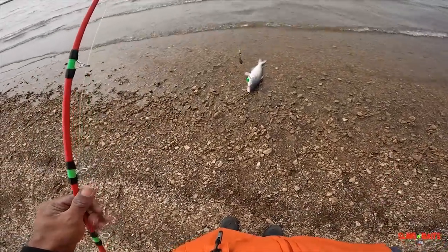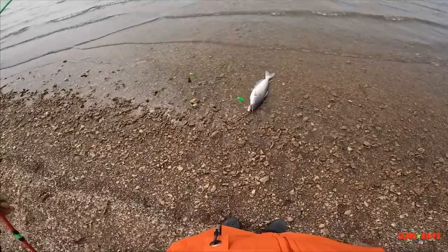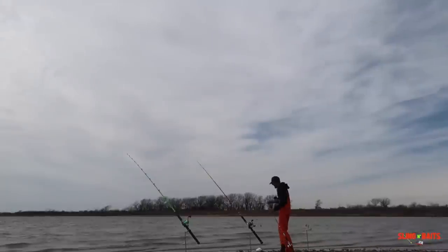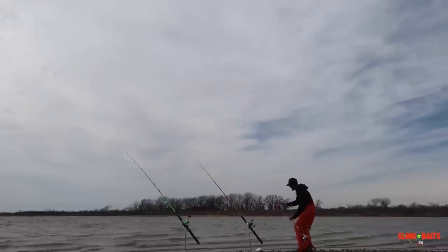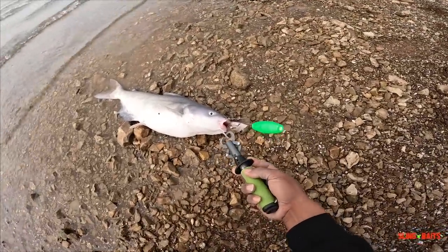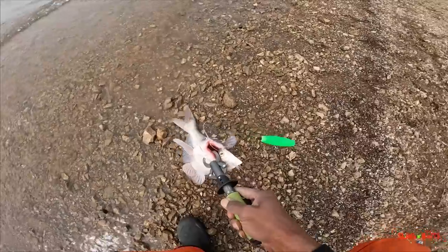Look at that. He try to eat that head, y'all. That's crazy. I ain't even lying. I need to get my fish grips. Look at that. Try to eat that shad head, buddy. I still got it.